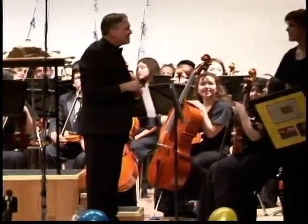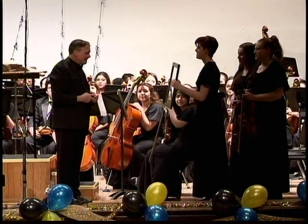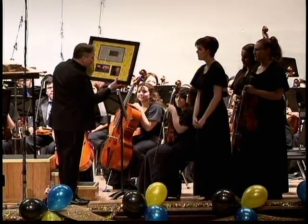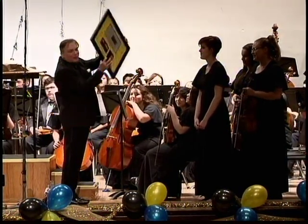What's this? This is an article with all the names on it for you. Oh, they've signed the article that was in about Stone and Steel and a couple of pictures. And that everybody signed it? Yep. Oh, that is beautiful. Thank you.